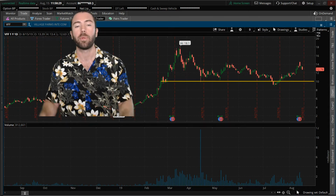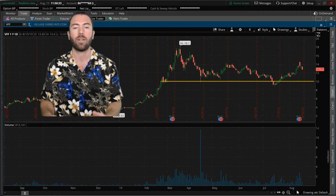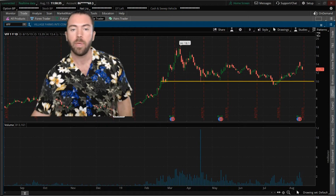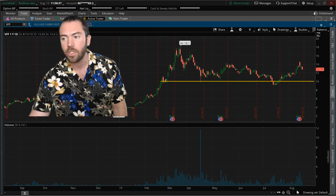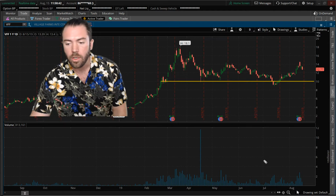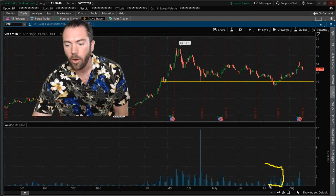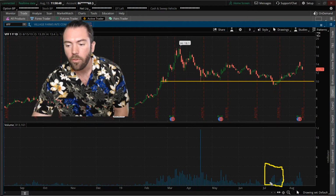They could start accumulating. So how do you know if they're accumulating, if they're buying a stock over $10? You need confirmation. Confirmation is everything in trading. So I want to show you what this looks like here. So you can look down below. This is Thinkorswim by TD Ameritrade. Look at volume down below here. You see how volume picks up?